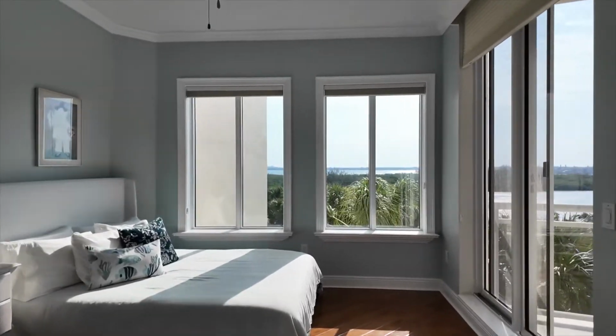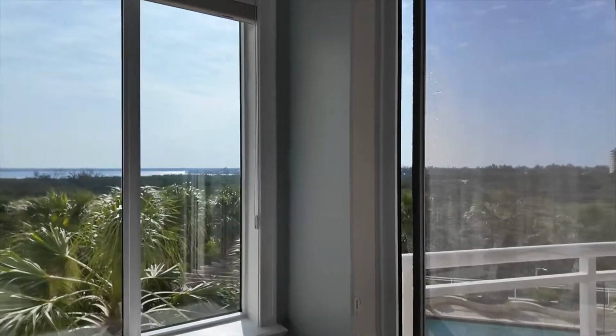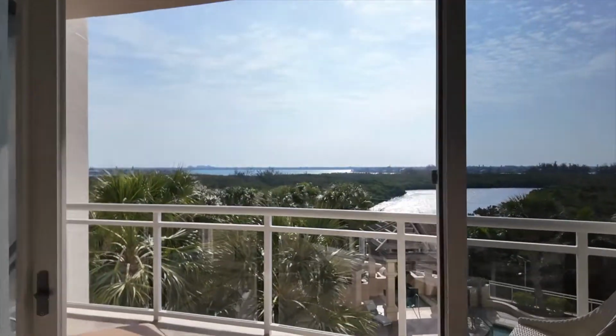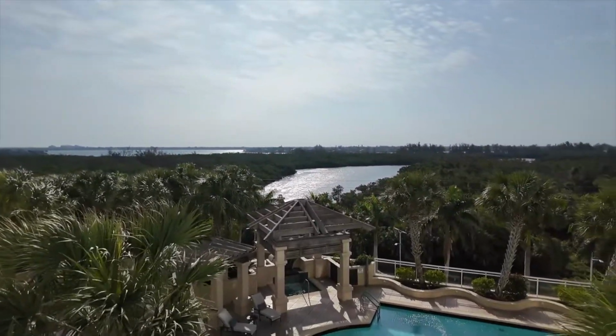This is east facing, so you're gonna see the sunrise in the morning, overlooking the mangrove trails and the bay and Bird Key. It's so pretty. From the third guest bedroom, you have a gorgeous view back to the city and the bay, but looking down, you can see the community pool. Look, there are your friends and family.